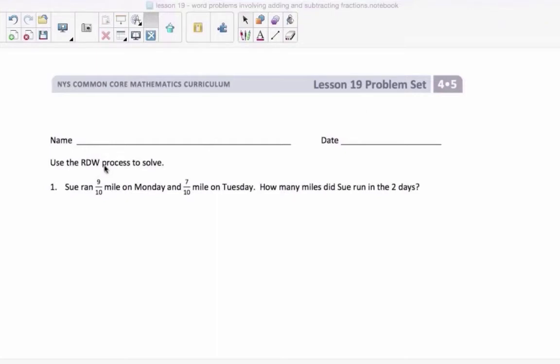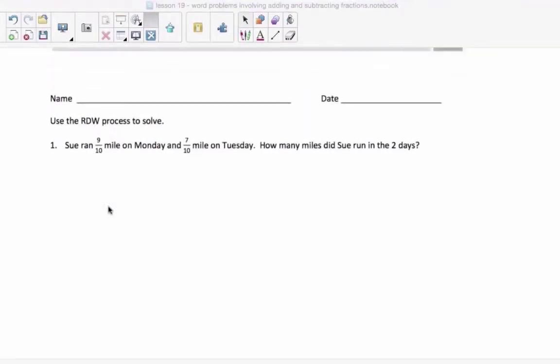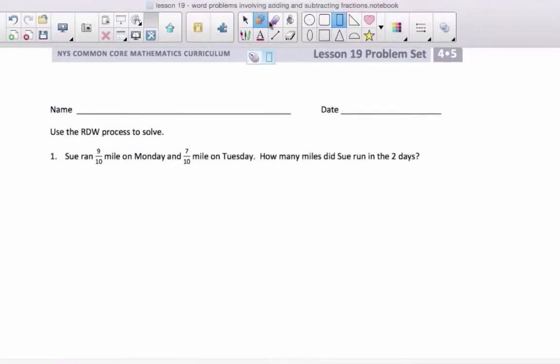I want you to notice that it says we're going to use the RDW process. We're going to read, we're going to draw, and we're going to write. So the first thing we're going to do is take a look at this problem. Sue ran 9/10 mile on Monday and 7/10 of a mile on Tuesday. How many miles did Sue run in 2 days? So we're going to draw something here to represent this.